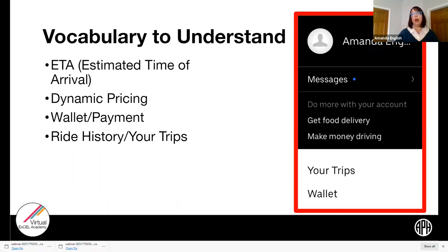Okay, the last term that you're going to see is ride history or your trips. And these terms are referring to past trips that you've taken and that might be helpful for looking at information about how much did you pay for your past trip for a specific location or a specific date or time that you traveled. So it'll help you kind of go back and look at that history to figure out what might this trip cost me.